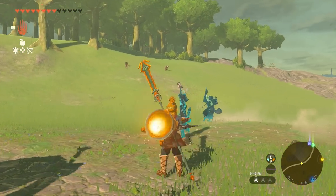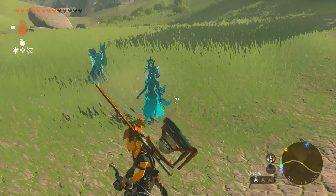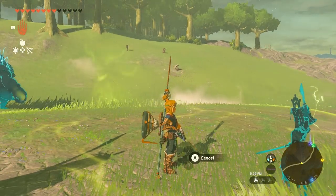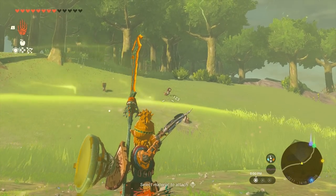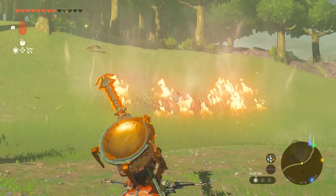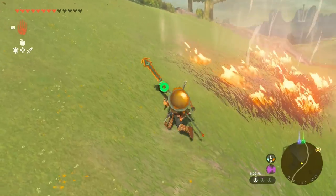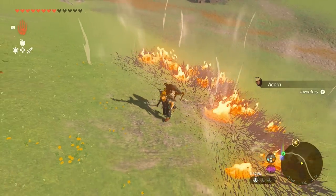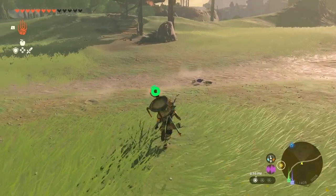What are these squirrels doing? Riju, come here. We need to get some squirrels. What are these squirrels up to? I got one of them. Got a little nugget. Acorn. They just had an acorn? Where's this meat? I guess squirrels don't have enough meat.